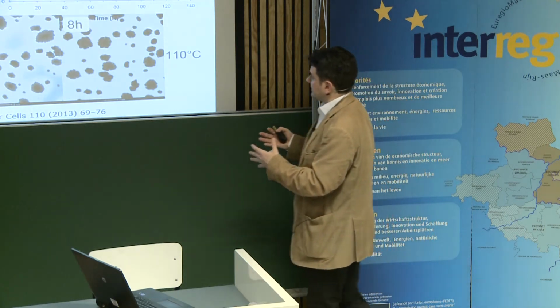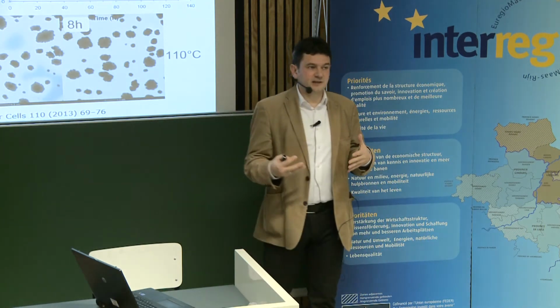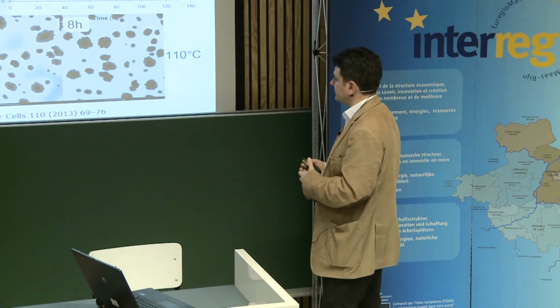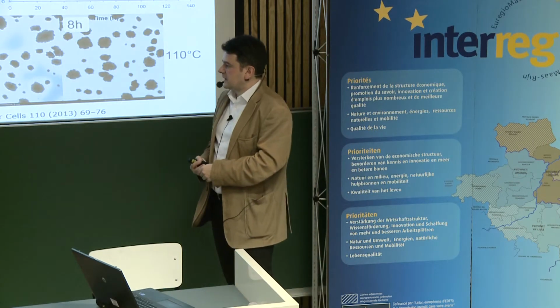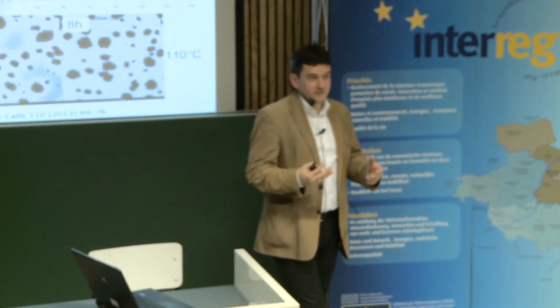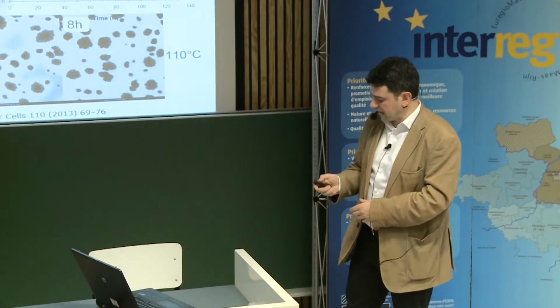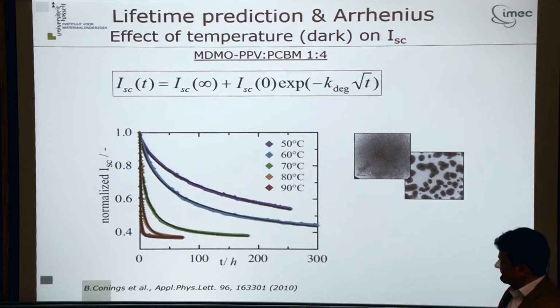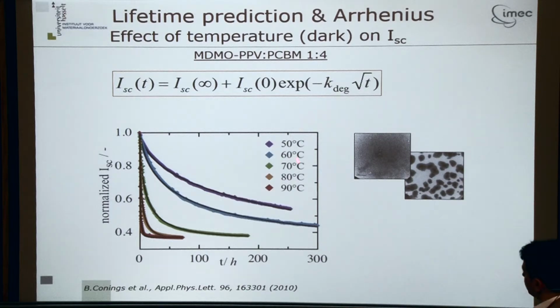Now that we know that, since we know it has to do with diffusion, these fullerenes are moving, it's temperature driven, it would be nice if we could put some model on it, even a semi-empirical model, to come to some lifetime predictions. So we tried that for now for the model system MDMO-PPV:PCBM 1 to 4. Here you see in the colors the degradation points for the relative change of current at various temperatures. Now it's between 50 degrees and 90 degrees.